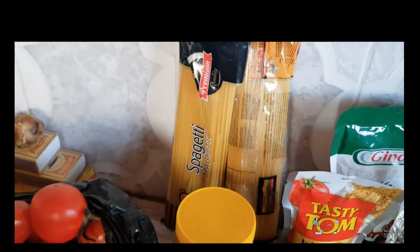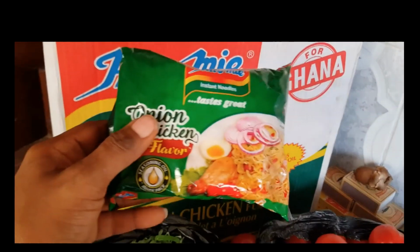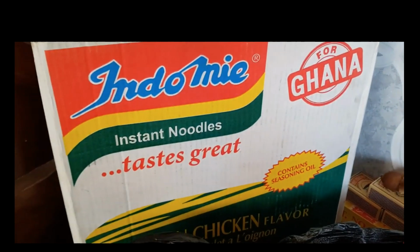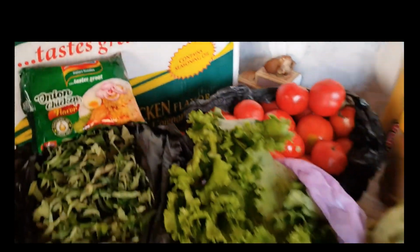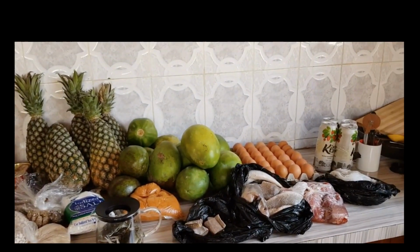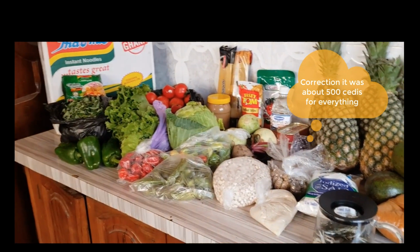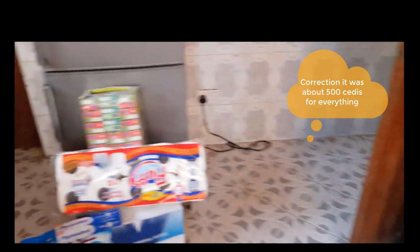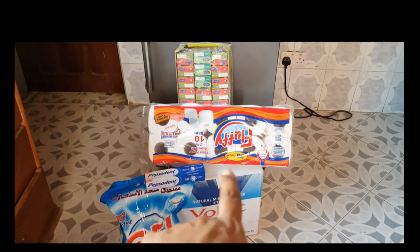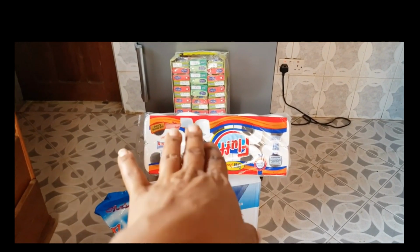I got some spaghetti and then a pack of noodles, and I did not know that in Africa they ate ramen noodles, but they got them here, so I bought a whole box. But yeah, that's what you get for a little under 300 cedis. The most expensive things, quite honestly, were the non-food items, like the detergent, the water, the toilet paper.